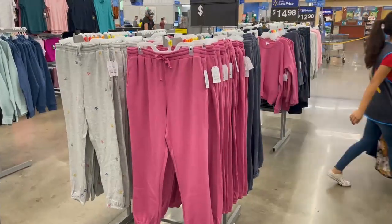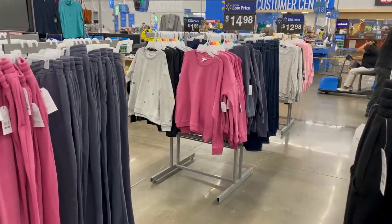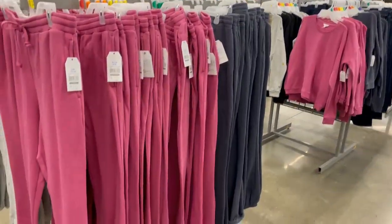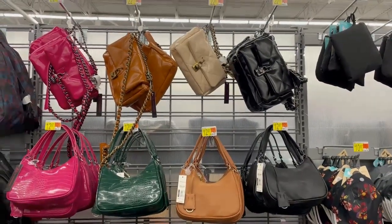Things I'm showing you now, I didn't actually get, but girl, these sets were so cute, but I had already grabbed so many things, I didn't grab these. And then the purses, girl. So yeah, let's just jump into it.